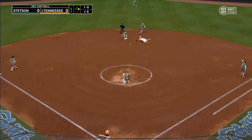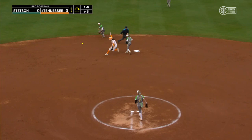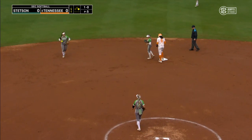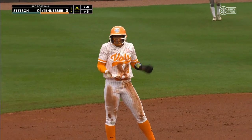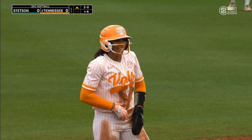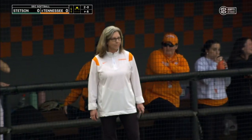There goes Malloy, throw to second is not in time, and Malloy picks up the stolen base, her seventh of the season, and that extends her SEC career leading tally, automatic runner in scoring position for Tennessee.